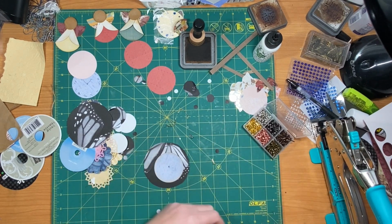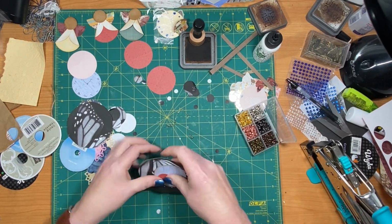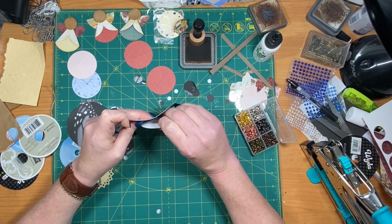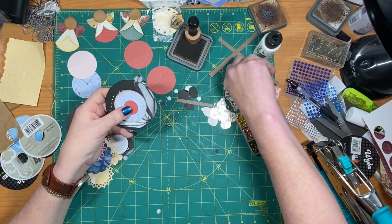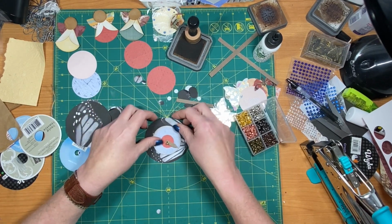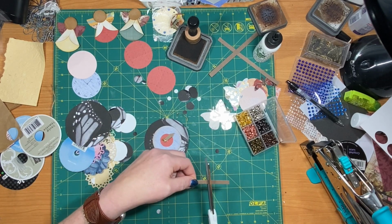So what I'm thinking, might as well go ahead and do this one. I could layer them up. Like that. Actually, I'd want these first. I need to looks pretty good. So let me see. Maybe a little bit longer, maybe right here.